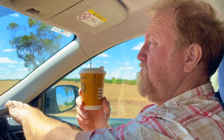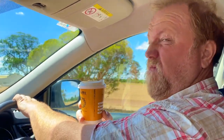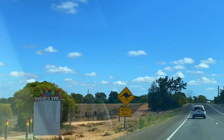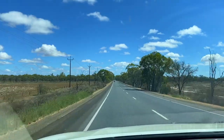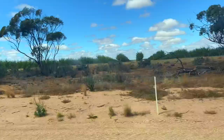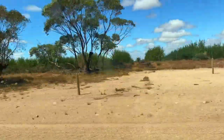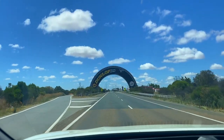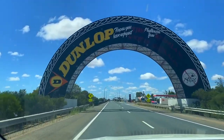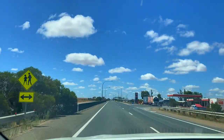Loxton coffee, 1 out of 10. South Australia. Let's look at that big fruit fly. That mean-looking sucker.